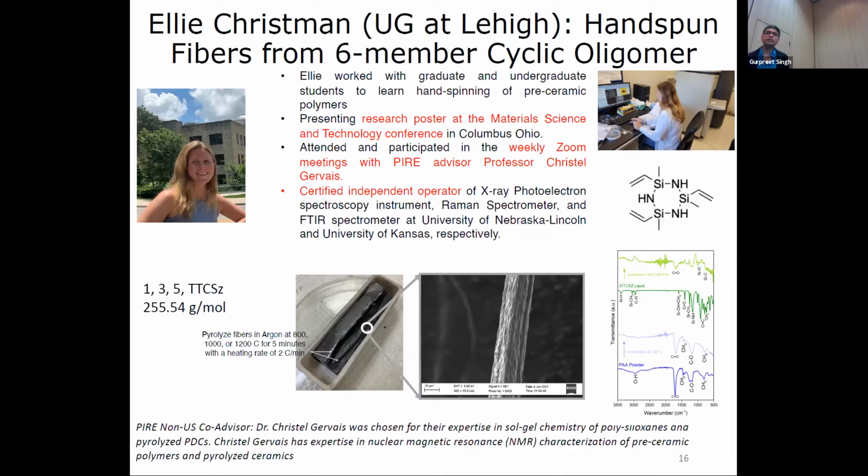So the next step for us is to conduct NMR analysis and see how that compares with her observations from FTIR. Ellie is also now a certified independent operator of XPS, Raman, and FTIR. She has received those trainings at University of Nebraska-Lincoln and University of Kansas. This is like 2-day long training for equipment.